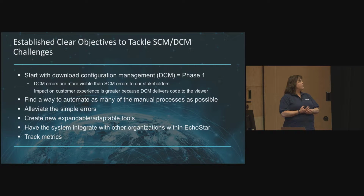So we wanted to find a way to automate as many of the manual processes as possible. We wanted to alleviate simple errors. We wanted a tool that could be expandable. We actually interface with a lot of different organizations, and we want to be able to integrate with those organizations or be able to help expand our current tools into those organizations. And we also want to track metrics.